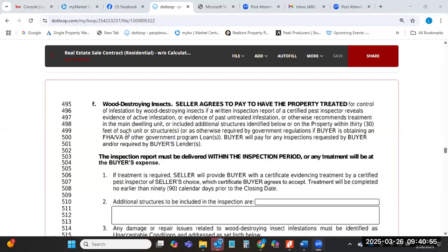So the seller is agreeing in our contract to treat for activity. They are not agreeing to pay for any damage done by those wood destroying insects, but for the treatment. Then I also want to tie this in with our in its present condition form. All three boxes, box number 1 and box number 2 and box number 3, all say, take this requirement out, take this requirement away. But also all of those 3 boxes specifically say the seller will do no treatments or repairs. So it takes this out. Everybody needs to be aware of that.